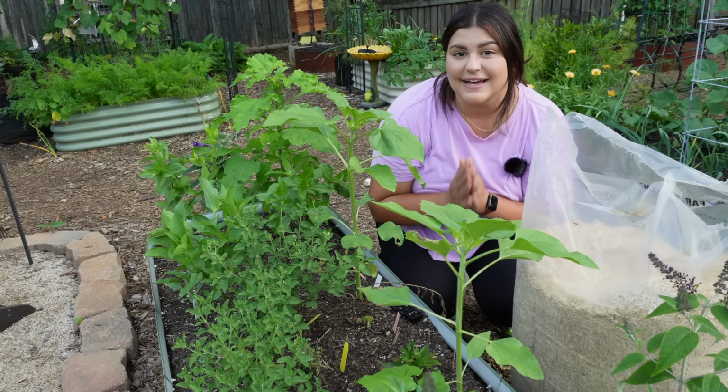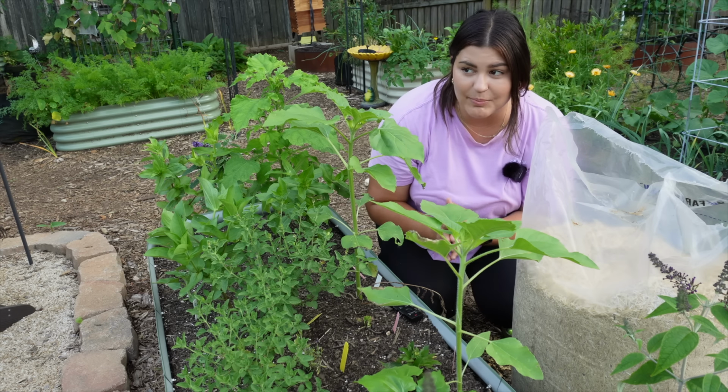I really only start the things from seed that my local garden centers don't carry that I want to grow. Seed starting is not my favorite thing to do. It's one of those things that I actually really hate to do. If there was a garden center out there that had absolutely everything that I wanted to grow, I would be buying the starts instead of starting seeds. That's just me. The last chore of the day, it's a pretty big one.